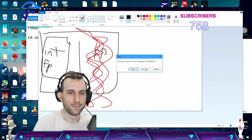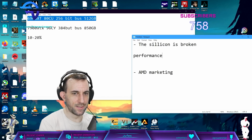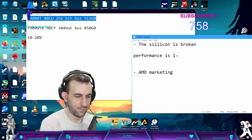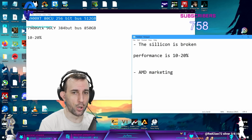Right? So the silicon is broken right there. Performance figures: performance is 10 to 20%. Have you seen that in some games? It's like fucking 5%. Like brutal, dude, brutal.